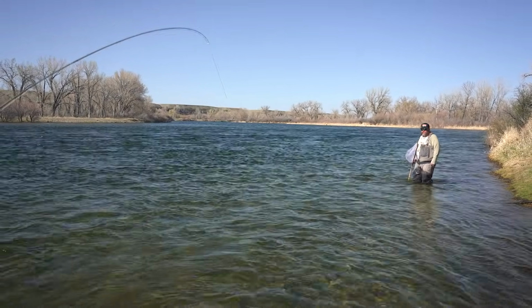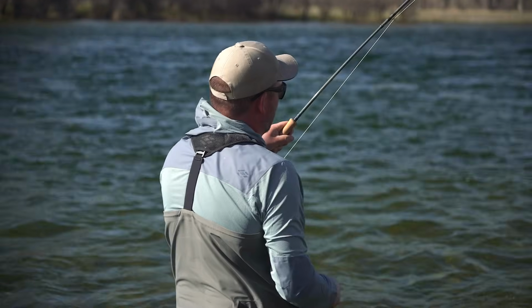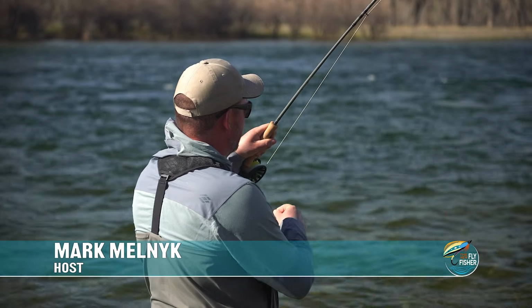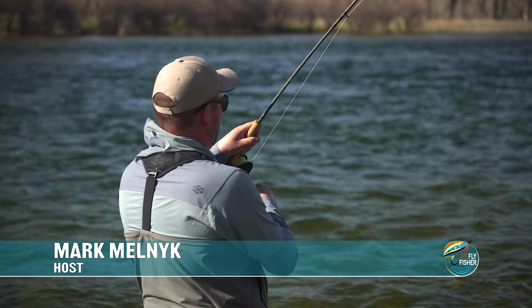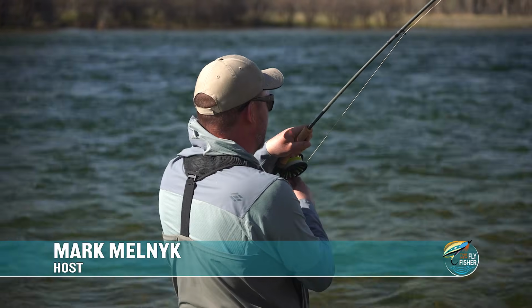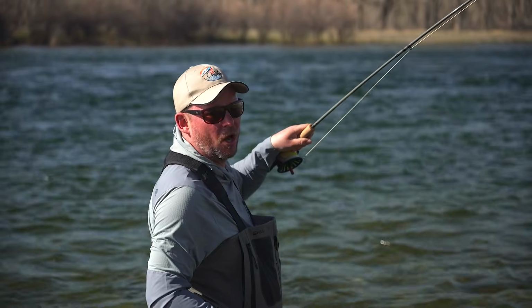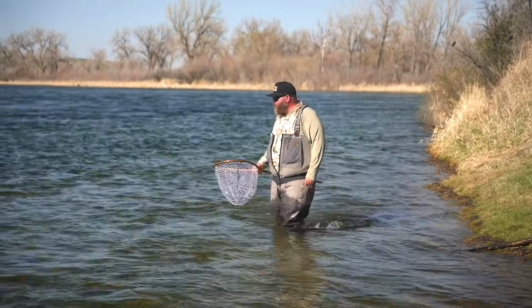In the springtime here on the Bighorn, you don't need to get up at the crack of dawn and fish because the water's cold. It's in the high 30s, low 40s in the morning, and it's freezing, and the fish are really, really lethargic. But it's pushing on to 5 o'clock now in the afternoon. We've had an absolutely incredible afternoon of fishing.